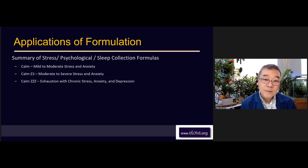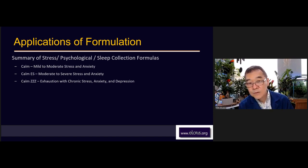I added the word depression in here because, from a psychological standpoint, when someone is so exhausted, running on reserve, anxiety and depression are like two sides of a coin. You'll see both. And we will cover depression in more detail after this.